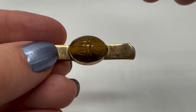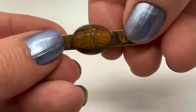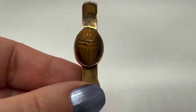Here's a scarab tie clip. I think this is unusual. I've never seen a scarab tie clip before.